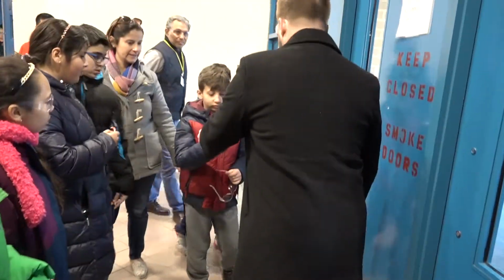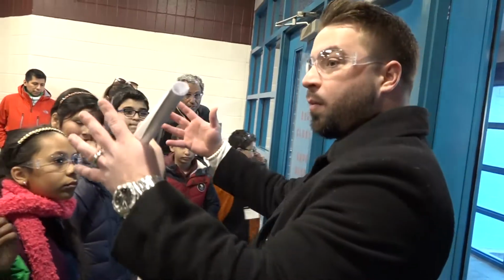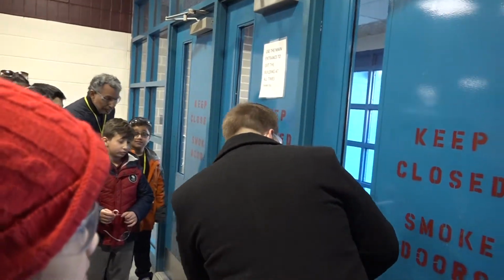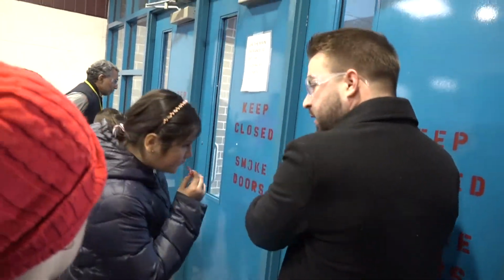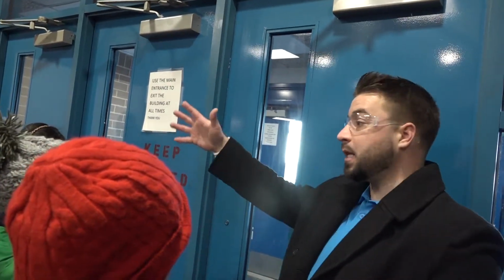That's exactly right. Cool air, right? You see this gap over here? It's letting all the warm air from in the building outside. If you could see the doors through the window, see the ones on the outside? See how you see no gap there? So we put door sweeps on all of those doors around the entire building.